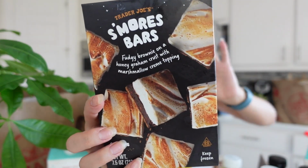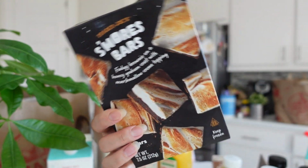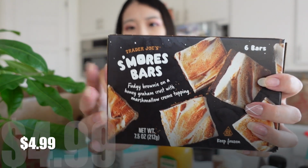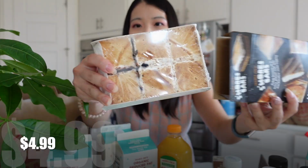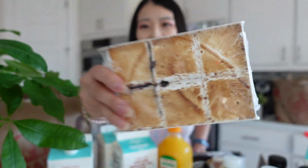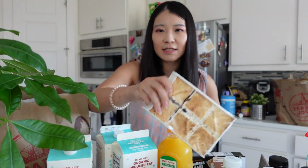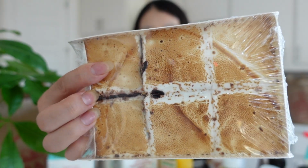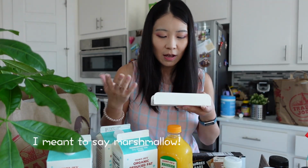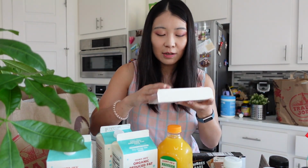I almost forgot that I bought this. This is the Trader Joe's S'mores bars, and I got it from the freezer aisle. It says keep it frozen. Oh my god, no mishap, because I thought the macaroons would be wrapped in this, but they're not. But look at this, it looks so good. Do you see the cotton candy on the top? It's actually burned. It looks like real s'mores.